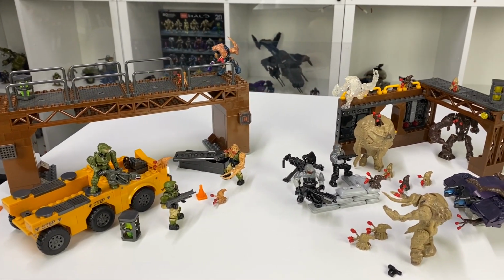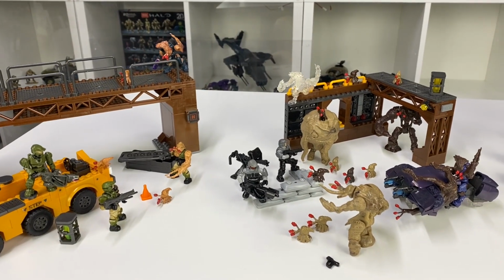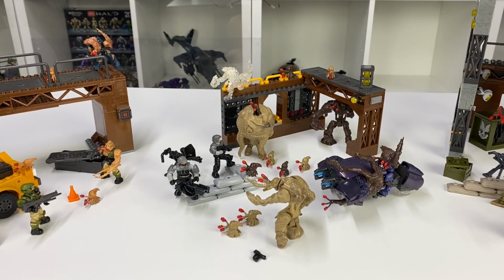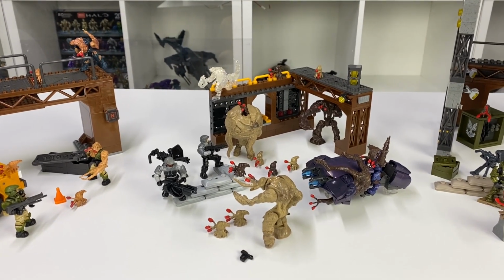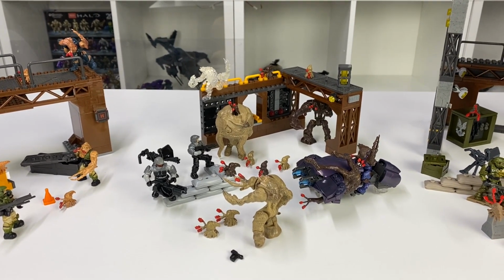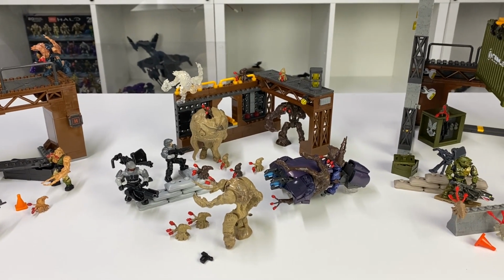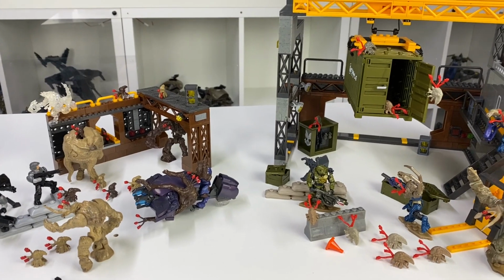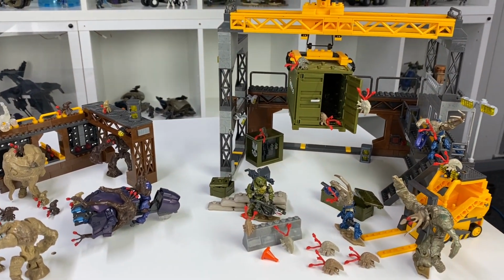So I'm not saying it's wrong, and as I said earlier, I am very torn. I think if the Firefight set had the same balance of figures as the Invasion set did, then this would be my winner. But it doesn't, and that's why I'm torn and I just can't decide. So I'm going to leave it for you guys to decide.